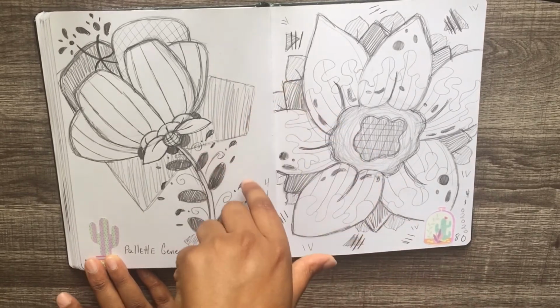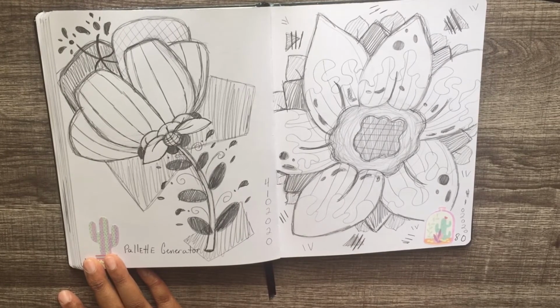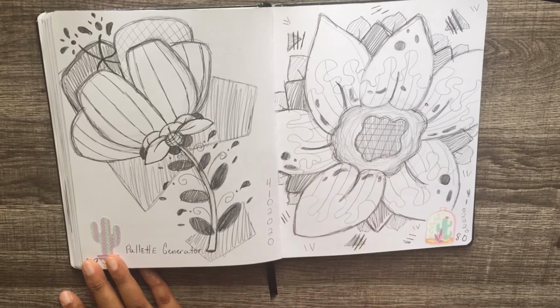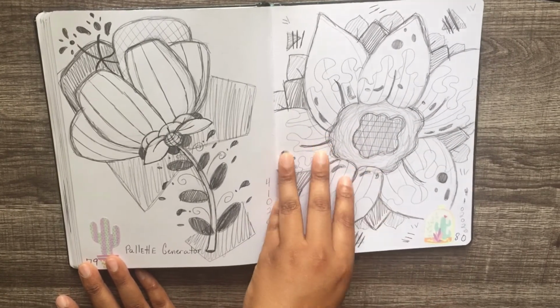Here's a flower. I actually made a sticker out of this flower. I thought it was pretty cool. I need more stickers. I want more stickers to put on stuff. If I see the sticker in the back, I'll point to it. But here's another sunflower. Did I do a sunflower? Yeah, it's another sunflower. This one is uncolored. The first one was colored.